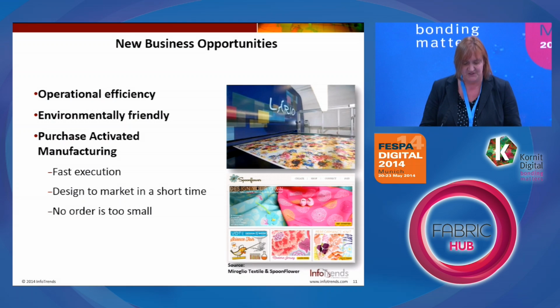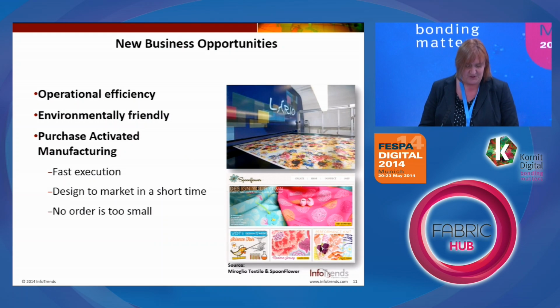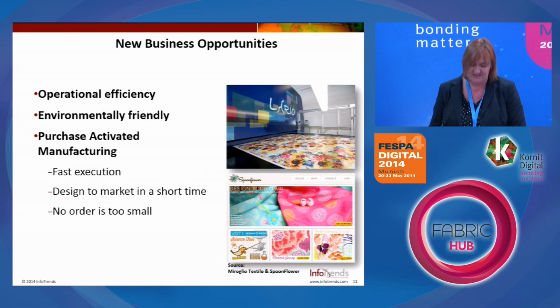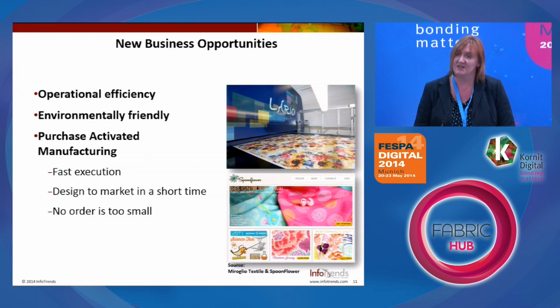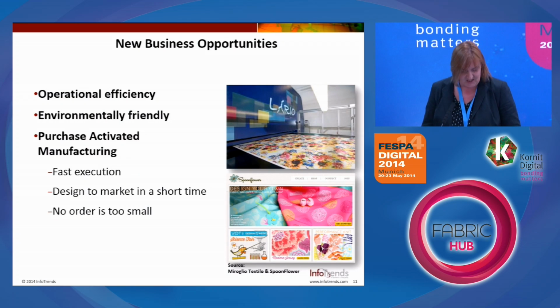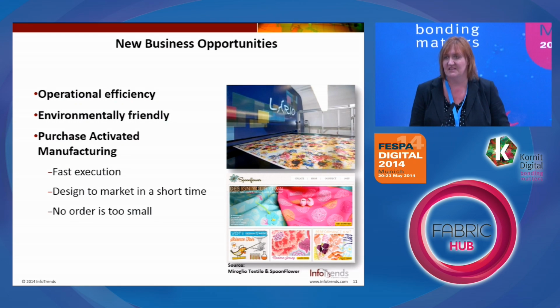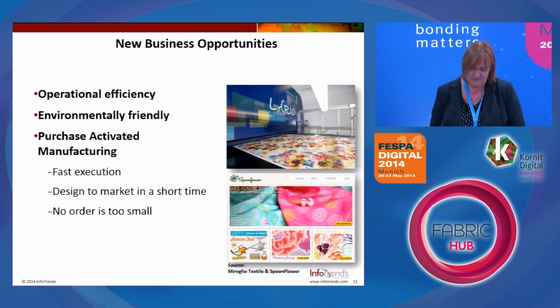And another driver for growth is new business opportunities. And with that creativity, the new business opportunities happen whether you are a major traditional textile manufacturing company that's gaining from operational efficiency and environmental improvement, or a smaller digital printer printing on demand. The example that we see here is of a company in the US called Spoonflower, which is an on-demand print company set up in 2008 by the desire of a keen seamstress, somebody who liked to design their own patterns and make curtains and clothes from her own fabric.